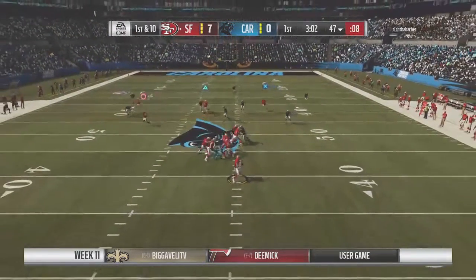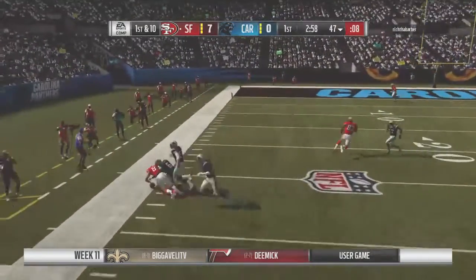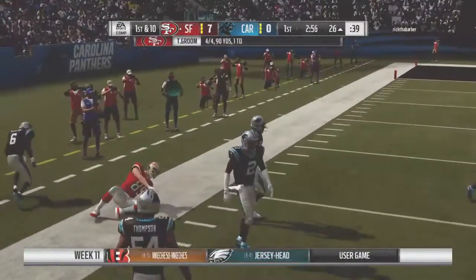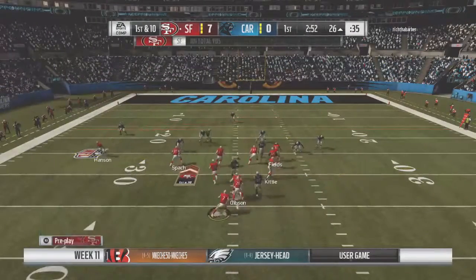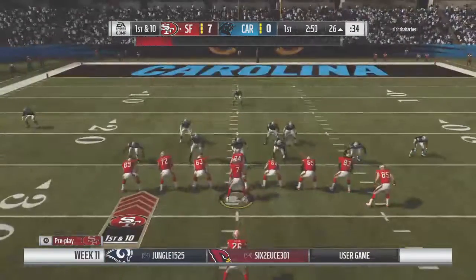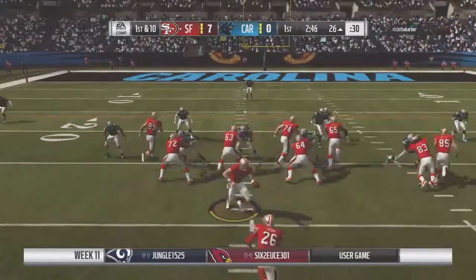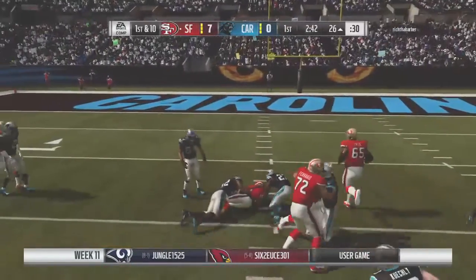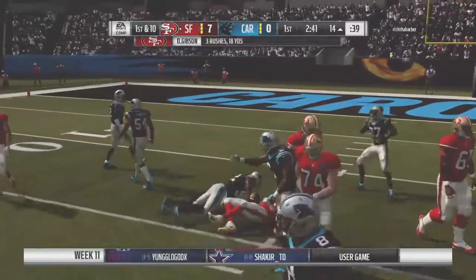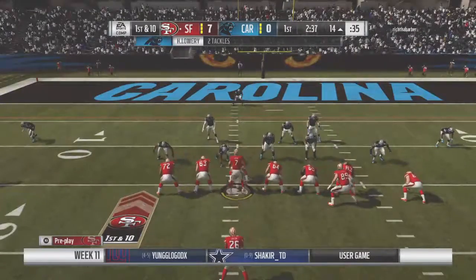Now a play fake here on first down. He's got his tight end on the corner route. It's complete. And he'll go down, but not before getting this inside the 30. A very solid gain of 27. And they'll run it here. And down inside the 15 he goes. 12 yards there as they move the chains.